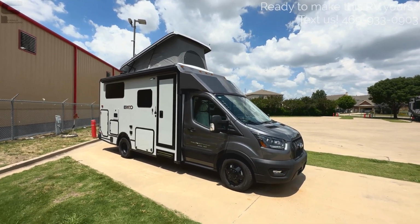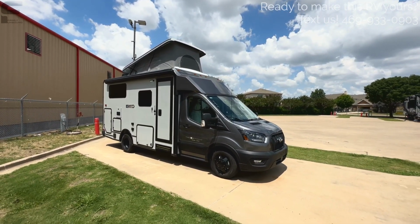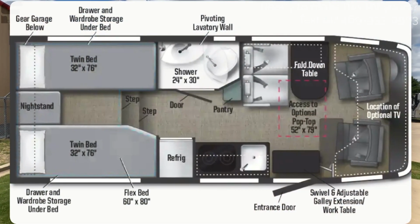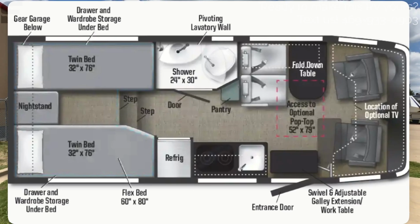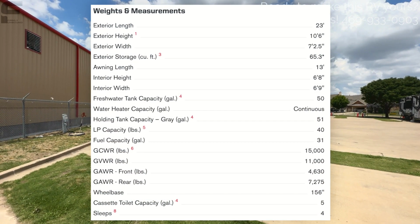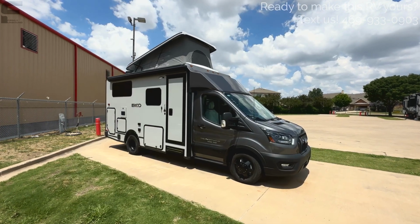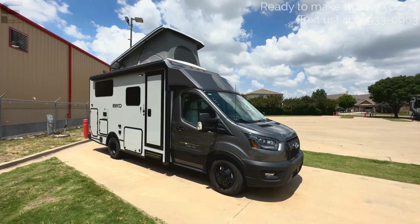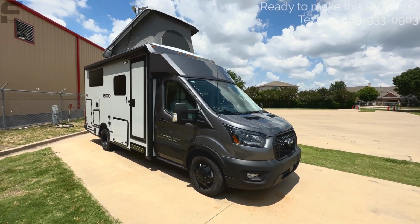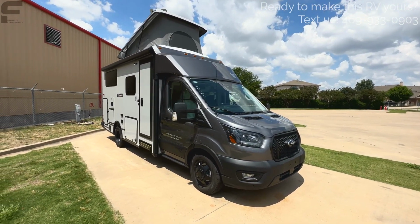With that being said, we are taking a look at this incredibly cool Winnebago EKKO. You'll be able to see the floor plan layout and the specs on the screen. And please forgive me, as it is very hot today. I believe it's over 90 degrees here in Texas, and there is a lot to talk about on a motorhome like this on the outside, but I'm also trying not to die out here. So I'm going to go through this relatively quick, but try to touch on all the important stuff as well.